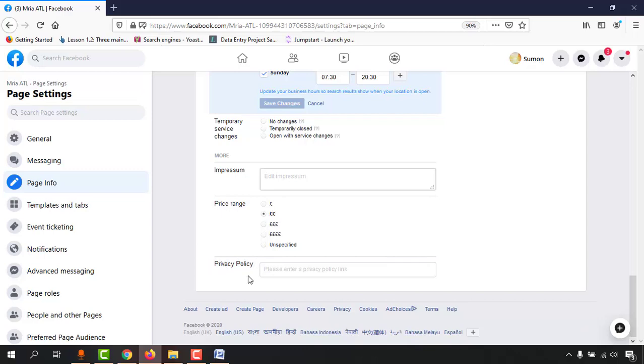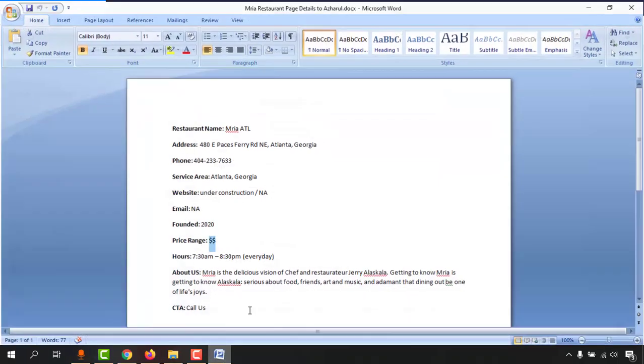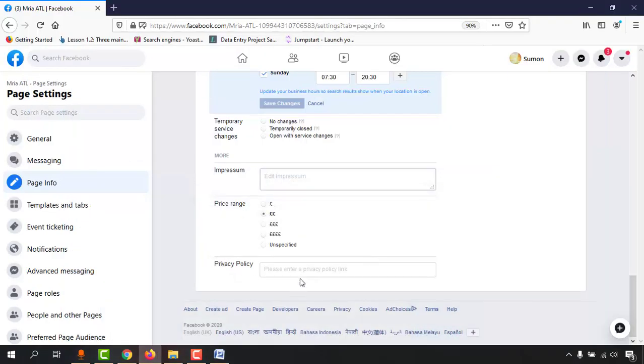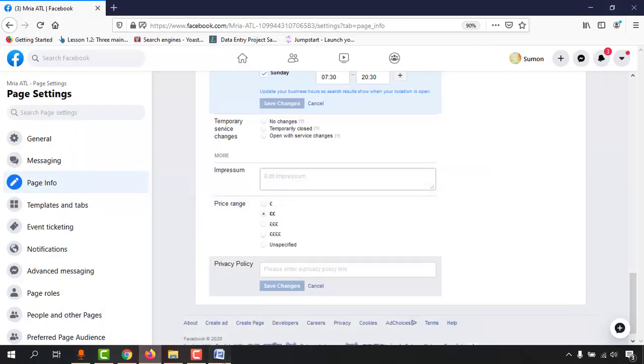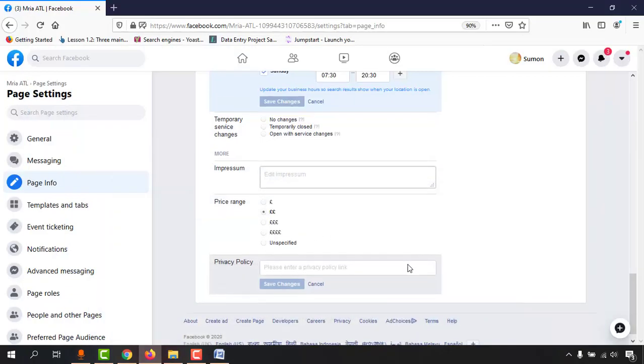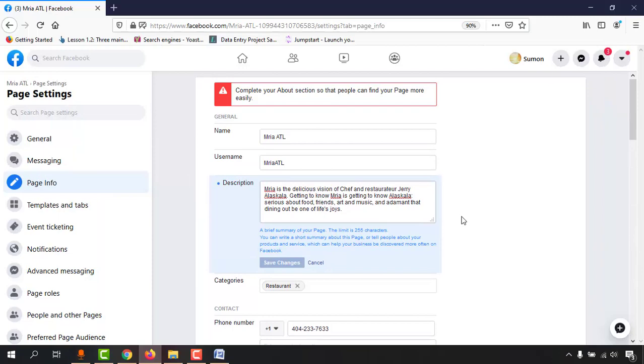And after that, you have the privacy policy. We don't have any information provided by the client, so we have to keep it blank, and I'm not seeing anything for Impressum either in the document. So I'm going to skip this, and skip all the other settings here.